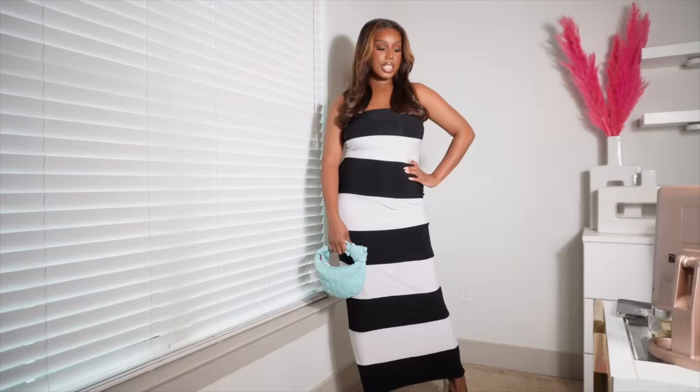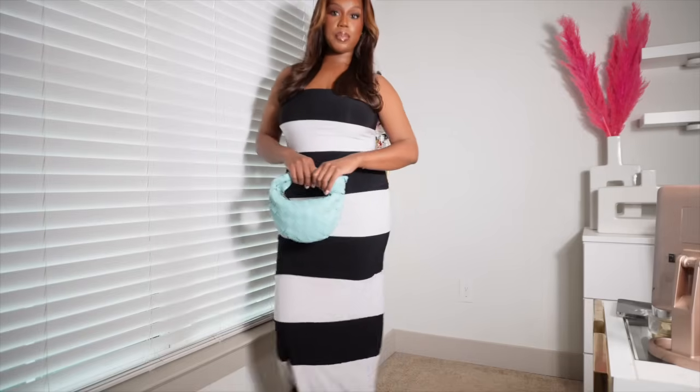But yes, this is tonight's fit. If you feel like you did not get a good enough view, go over to Instagram because I'm going to take pictures now, courtesy of my mother. So yeah, see ya. So this completes the get ready with me.